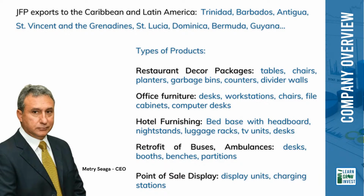In terms of the countries that they operate in, they do export to the Caribbean and Latin America. We see some of those countries here. In terms of types of products, further to what I mentioned before, if you think about cafes like Starbucks, restaurants.